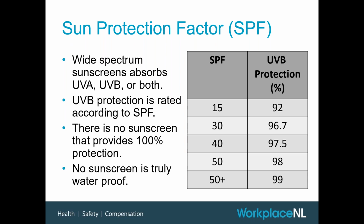So again, it is important as part of a hazard assessment for your workplace or your job site, particularly if you're doing work outside, that you're considering the amount of time that workers are spending exposed to the sun, and then determining what appropriate sun protection is required, and that would include certainly sunscreen. And of course, we know that wide spectrum sunscreen absorbs UVA, UVB, or both, and that it is rated based on an SPF. So there is no sunscreen that's going to provide 100% protection, and no sunscreen is truly waterproof. But the protection it provides, like we said, depends on it being used, enough being applied, it being applied in all areas, and it being reapplied frequently enough.